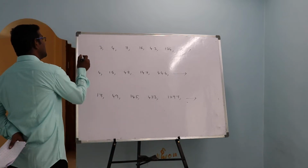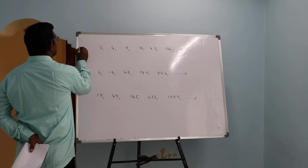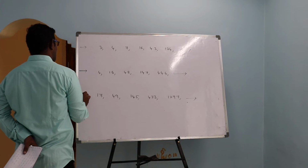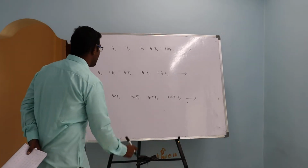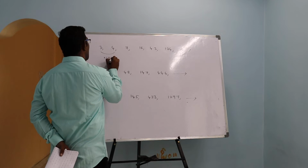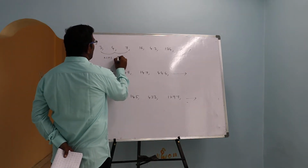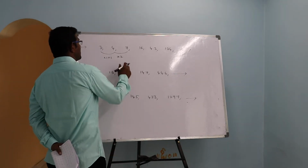A small number is converted into a big number, so that series should be a multiplication series. 3 becomes 4. How is it possible, sir? 3 ones are 3, 3 plus 1. How much, sir? 4. 4 becomes 7. How is it possible, sir? 4 twos are 8, 8 minus 1 is 7. It is not possible.